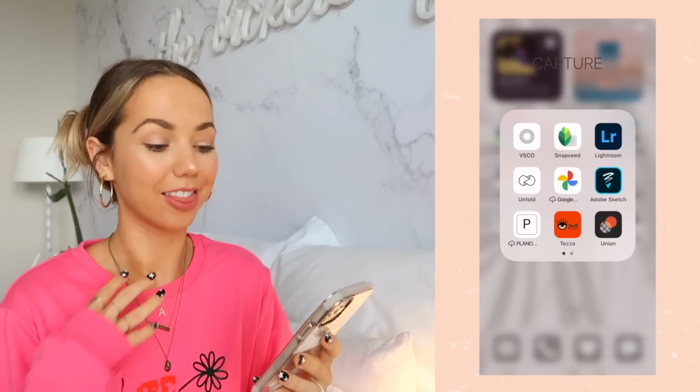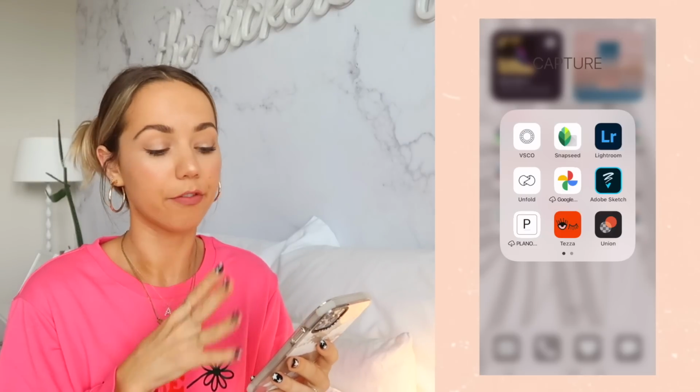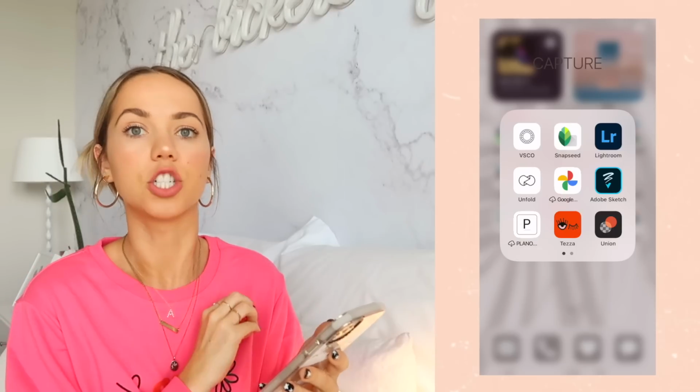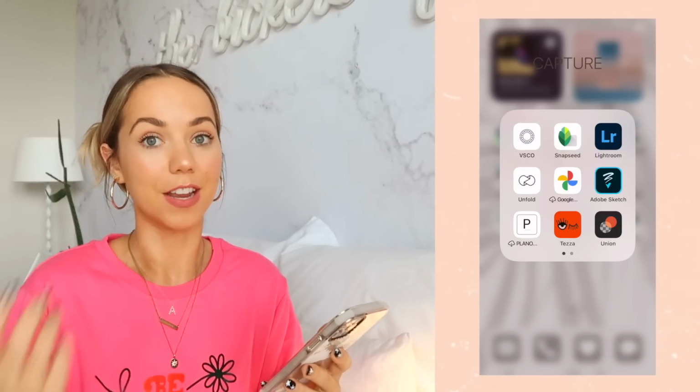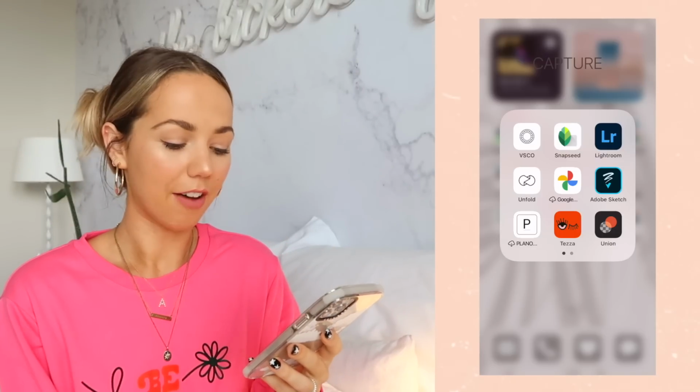Of course, I love Lightroom. That's really pretty much the main app I use to edit all my photos. And then I also love the Teza app. So great, and she has such good filters for editing video, which is great on your iPhone for your Instagram stories, all that fun stuff.